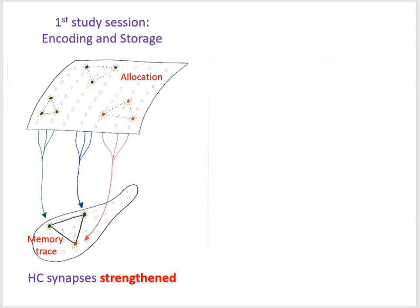So in this part of the lesson then, we're going to follow information as it enters the brain and is stored. The first stage, then, say in a study session, is we're going to encode the information. So our cortex is going to be processing what we're seeing and what we're hearing and what we're feeling. And we'll have an allocation event going on here. A subset of those cortical neurons will be allocated to store a memory trace of that information, that sensory specific aspect of the total learning experience.